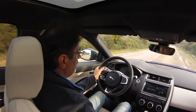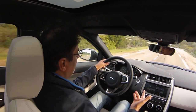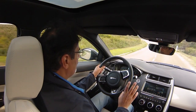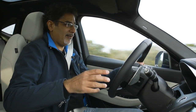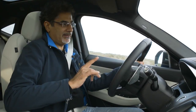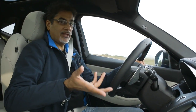I'm going to stick it into dynamic mode, and in dynamic mode you can actually configure individually the steering, the throttle and the gear shift. But I've been throwing this around a few roads, and it is remarkable just how stable the body is and how well that active driveline thing works. I could do with a little bit more feel and heft from the steering, and I think that's probably the only thing that will put me off a little bit in terms of the sheer sportiness of it.